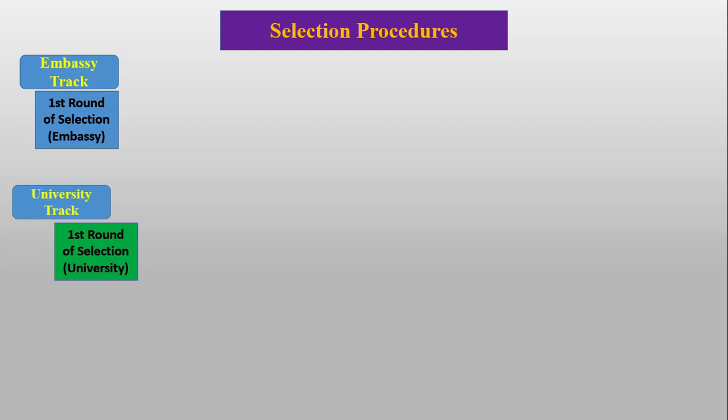But I think if you didn't get any notification within 10 days of the deadline, then you should start your process for the university track, because you get 3 weeks to apply to the university track after the embassy track shortlisting.